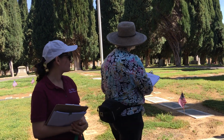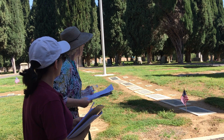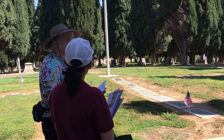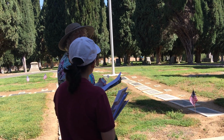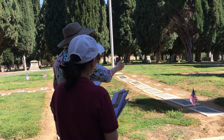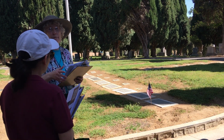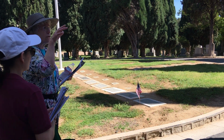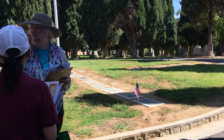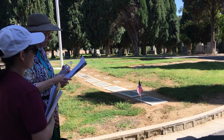We're going to start here at the Veterans Circle. Since we're standing in the shade right now, I'll give you the first pitch about the circle itself. This was originally called the American Legion Circle. It is now called the Veterans Circle. And the very first burial that was here was Francisco Martinez's burial, and he went by Frank. Now, when we go through our tour, you'll see some flags. We've tried to mark the graves that we're talking about today, so you can spot them easily.